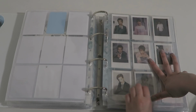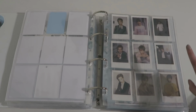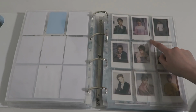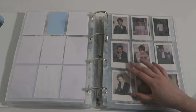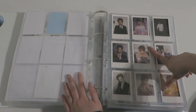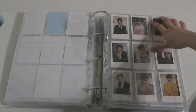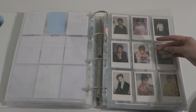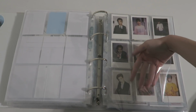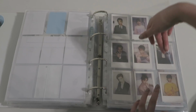And so here's going to be his little Polaroid from the repackage, very nice, and then the paddle from Going 17, and then behind that is going to be the postcard for AL1, and then the standee maybe, if it fits in here. I don't know if it will or not.